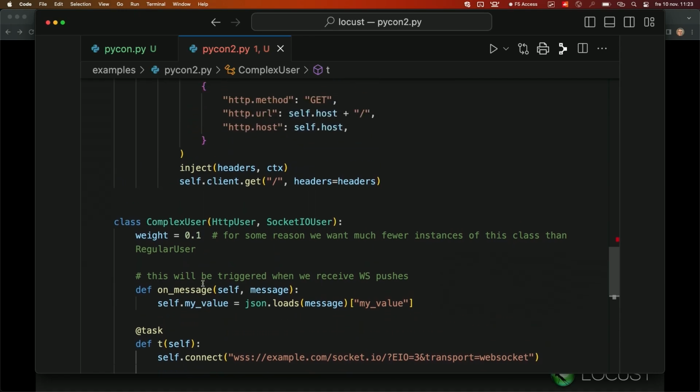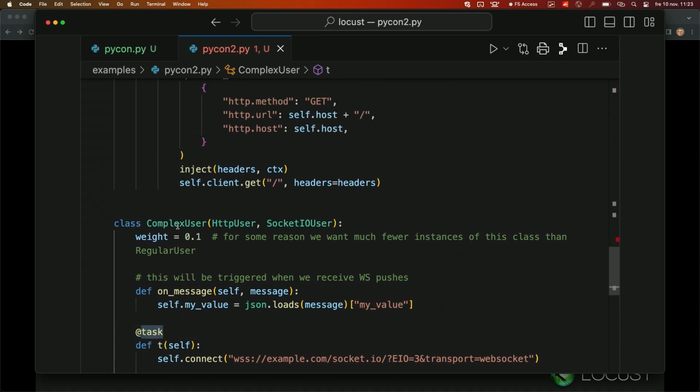I also mentioned that you can weight tasks, but you can also weight users, which means that you'll have fewer or more instances of a certain user type.